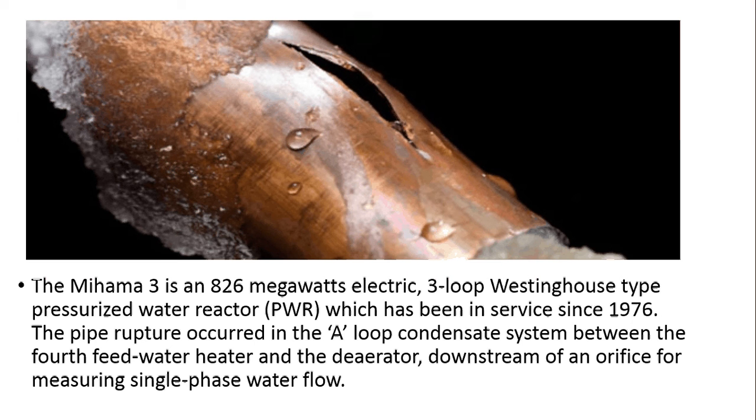Just some notes on the Mihama nuclear power plant. It is an 826 megawatt electricity provider, a 3-loop Westinghouse type pressurized water reactor, which has been in service since 1976. The pipe rupture occurred at loop A, the condensate system between the four-phase water heater and the deaerator, downstream of the orifice for measuring the single phase of water.